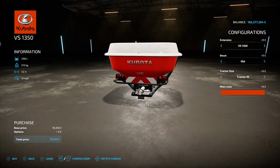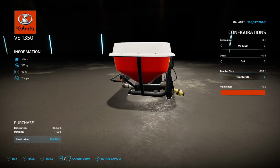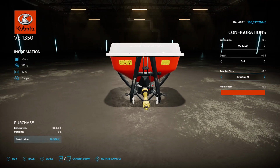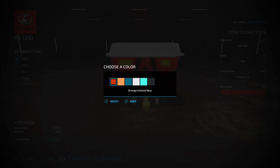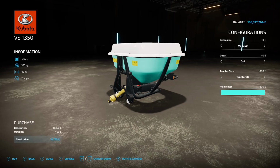It's up the back there: old, new, or none. Then you've got tractor size: tractor M, tractor XL. I was changing the mounting points. Oh, that's all right. So obviously it puts it a little bit wider out depending on what tractor you've got. Then main colour can have orange, old orange, blue, grey, beige. How's that beige enamel? All right. And then black. That's not beige, that's like turquoise.